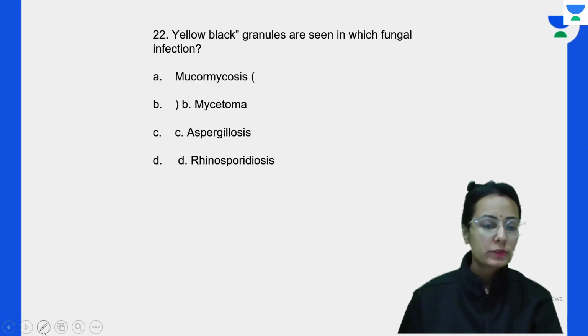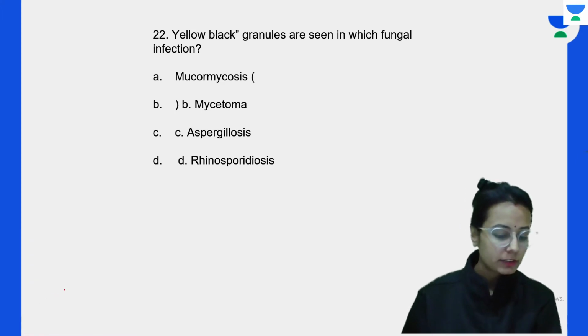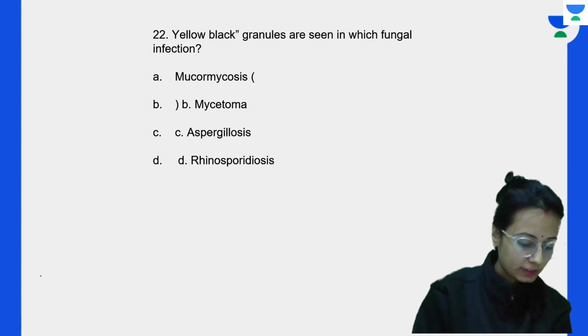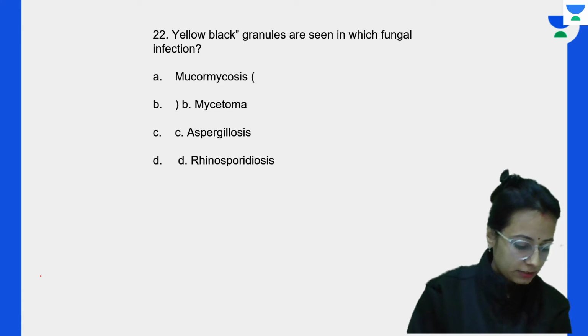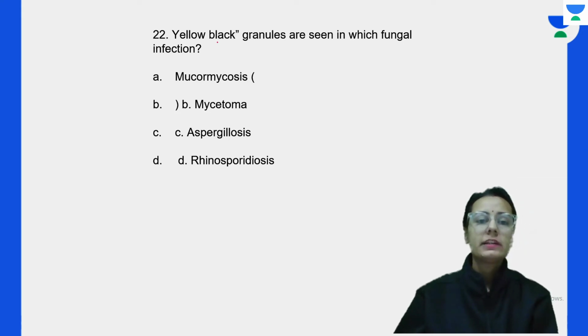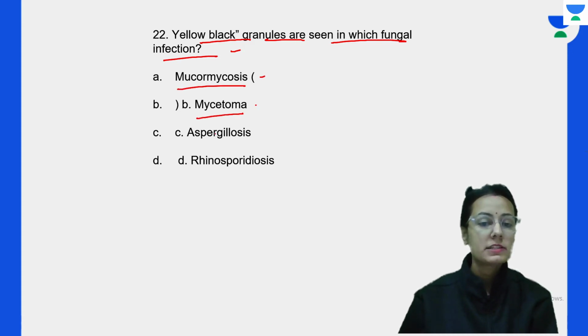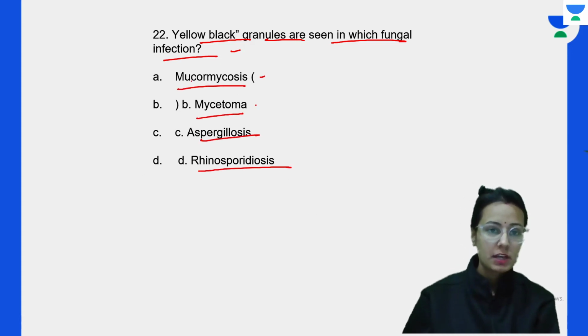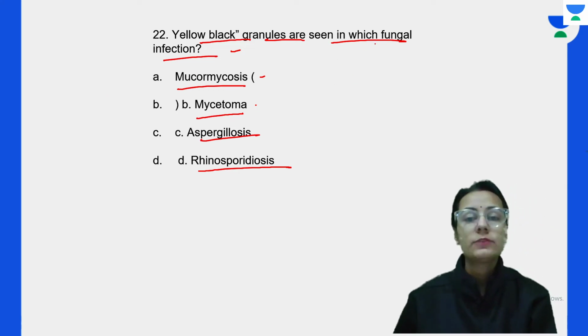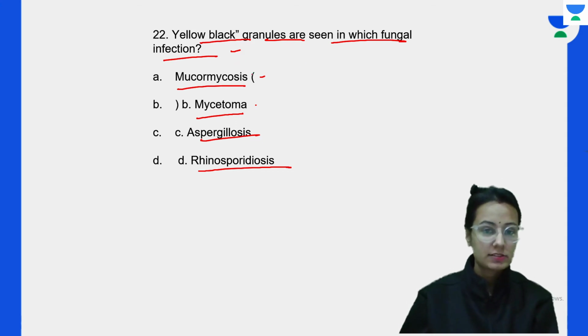Okay, so some 20 questions we already did in one of the previous classes for the fungus. So, we'll start with the next question. First question of the day: yellow-black granules are seen in which fungal infection? That is mucormycosis, mycetoma, aspergillosis, or rhinosporidiosis. Please let me know the answer in 15 to 20 seconds, and we'll discuss the answer.